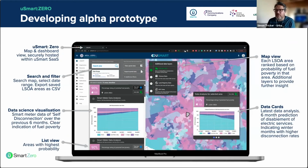Just to talk you through a little more detail on the mapping side. We've got an area to the left, which allows you to search and filter specific areas across specific time ranges, and display the visualizations of the data analysis that we've developed, as well as, on the map view, turn on different data layers. These include climate data, census and EPC data, and also the data cards, which provide more detailed analysis that Tom took you through earlier. So this is effectively providing a solution for both sides, raw data as well as data visualization.